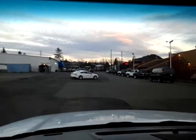I'm not getting the best light, so I'll have to keep this short. You do have the nice wood trim everywhere, leather. It is beautiful. There's a lot more that I can go over, but to keep this video short, I want to do you a favor and kind of go over the basics.